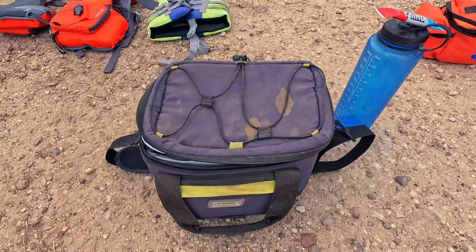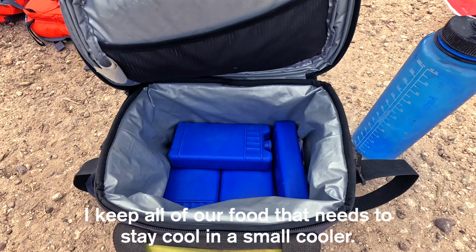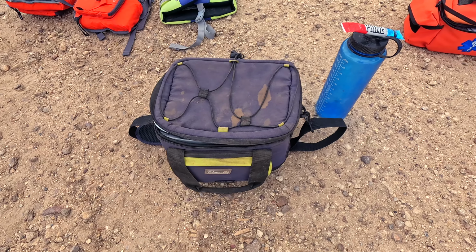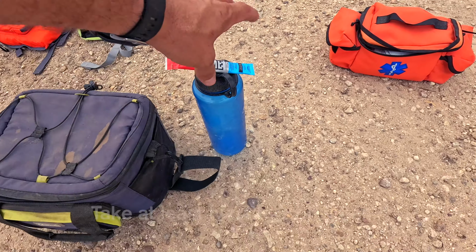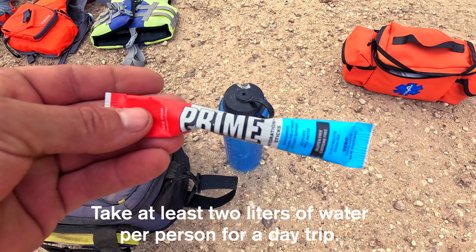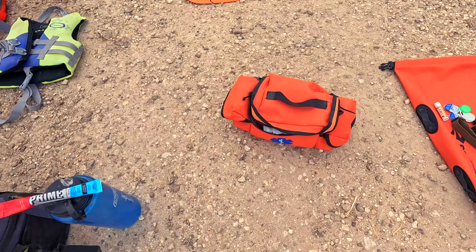Then we've got a soft-sided cooler. You can tell this one's well used. I use ice packs just like that. This is a cheap Coleman. It's like 20 bucks at Walmart. I don't go with the fancy stuff. I try to keep it really easy. Water bottle. This one's 2 liters. And I always take some kind of electrolyte with me. I'm a Prime fan.